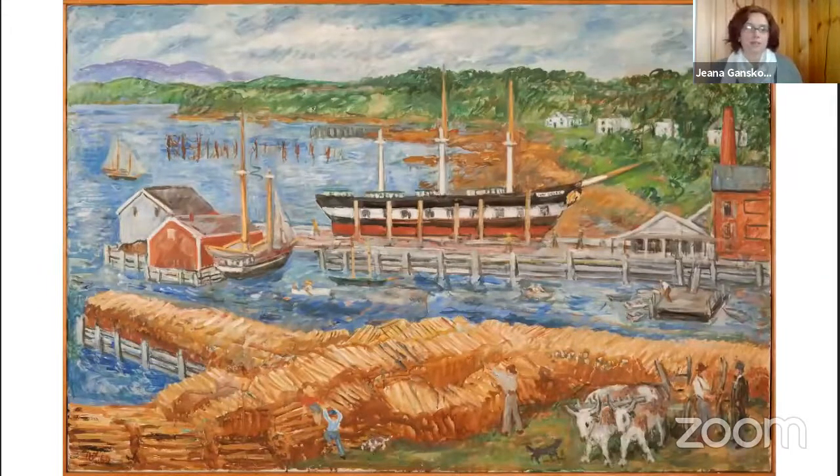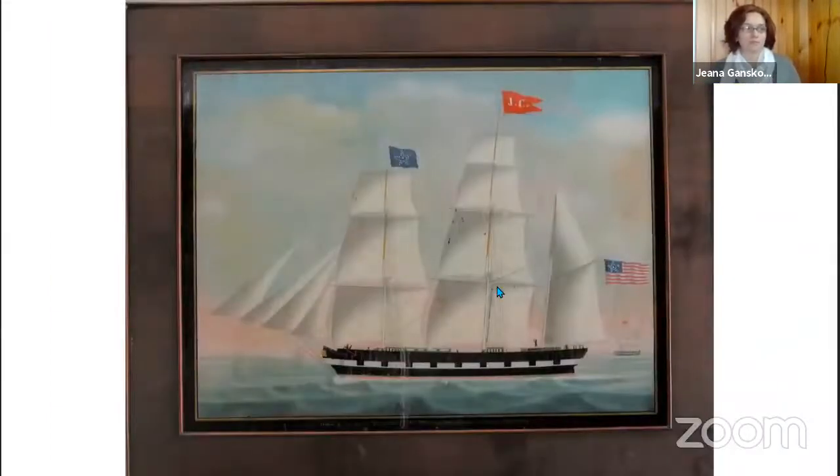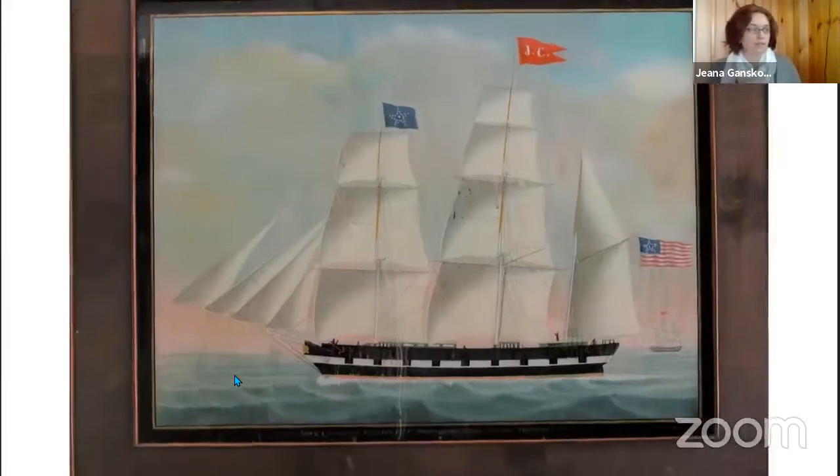Now that we've talked about the content of Waldo Peirce's painting, let's talk more about the time it was created and its creator. To do that, let's first take a look at another painting of the bark John Carver. This is an oil painting of the bark John Carver made by Petrus Cornelius Wyatt in 1846, 4 years after it launched. In the background of the painting, you can see Flushing.